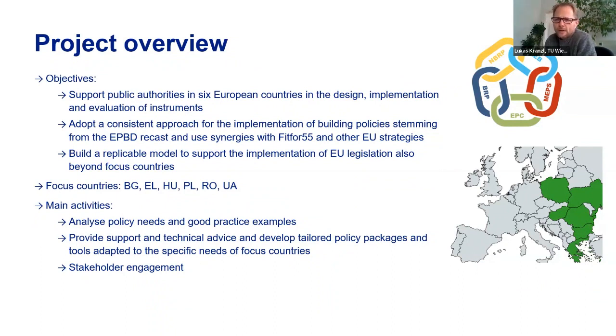At the same time, we also see the need to analyze the impact of recent crises, geopolitical crisis, economic crisis, energy crisis, that might have an impact on the implementation of the EPBD. And by that, thirdly, we want to build a replicable model to support the implementation of the EPBD also beyond the focus countries. So we want to see how the solutions we develop for these 6 countries may be replicated to other countries.